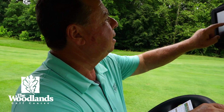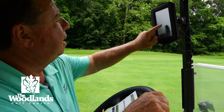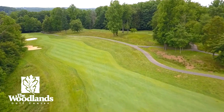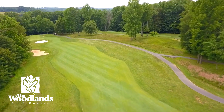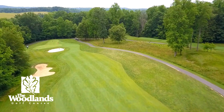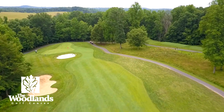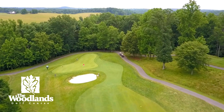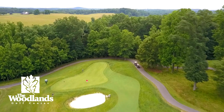There are a lot of differing opinions on the signature hole at the Woodlands, but maybe there's one that a lot of people would come away and remember. Well, I think 17. Number 17 is a par 5. It's a downhill dogleg left, protected on the left side by a lot of trees and high grass. On the right, there are some no-mow areas, leading to a very protected green, very narrow, kind of kidney-shaped.